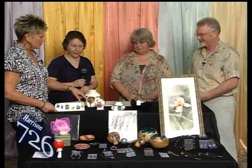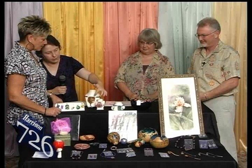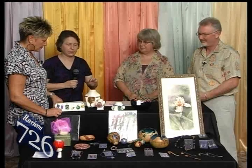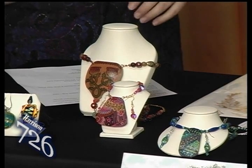I want to talk about some of these individual things. What are these? Those are gourds. Cristy Dillard makes those, and she draws it in with a pencil first, and then she goes back and wood burns it, and then she paints it. Well, who knew that a gourd could make such a beautiful piece of art? And very lightweight. That's the other aspect of it.